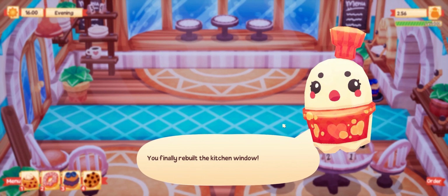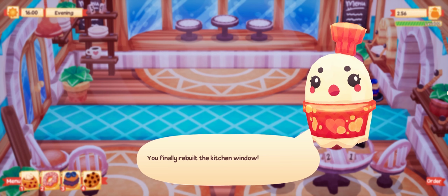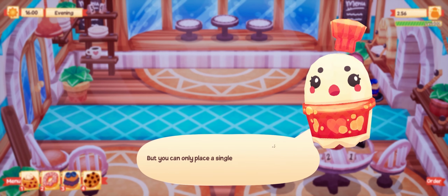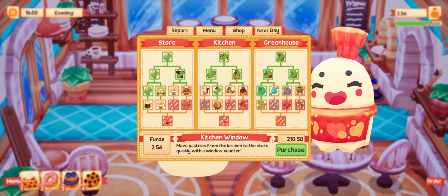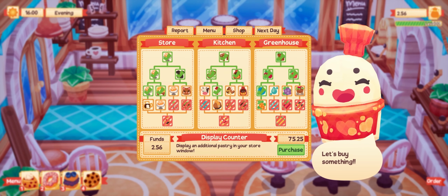You finally rebuilt the kitchen window! Thank you, Miss Bonbon, yes. Oh, oops. It's enter? No. Oh, it's just a click? Oh, shit. It'd be really useful to move a pastry from the kitchen to the store, but you can only place a single pastry on it at a time. Aw, it'd be so nice to watch over the store from the kitchen again. Oh, thank goodness, dude. That's a lifesaver.